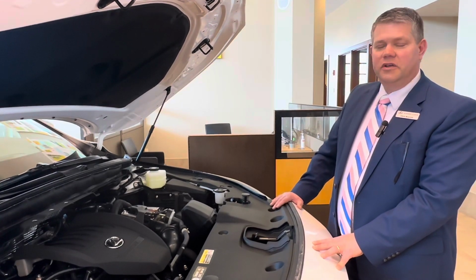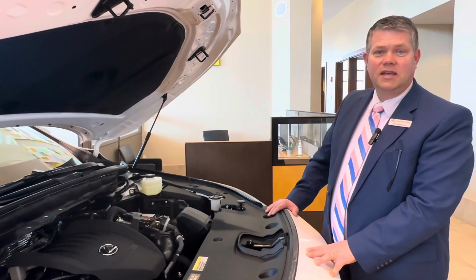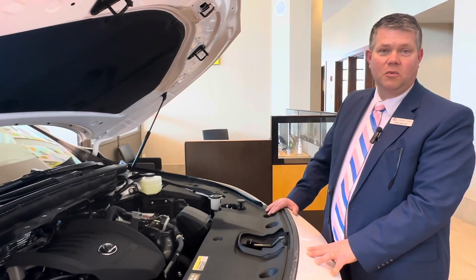The vehicle is covered under a 4-year, 50,000-mile full comprehensive warranty. It has a 6-year and 70,000-mile powertrain extension to that warranty.